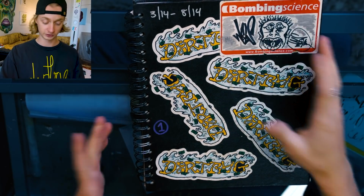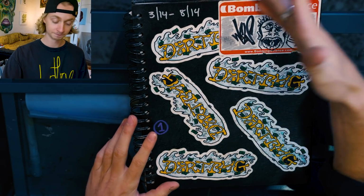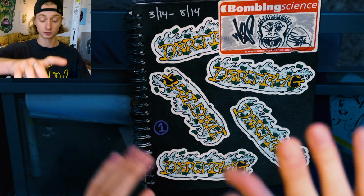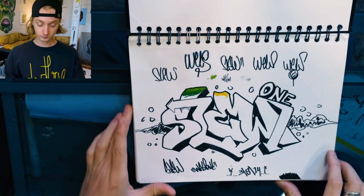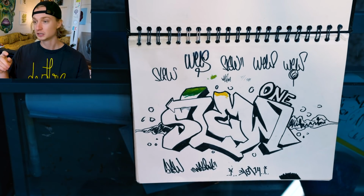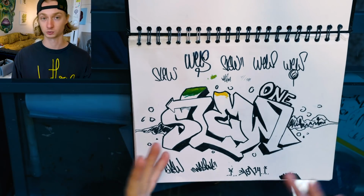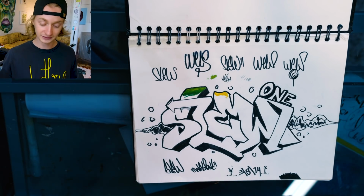All right, so this is the first sketchbook in the order, labeled 1, March 2014 till kind of the spring of 2014. And if you see me looking up, I'm just looking at the big camera, making sure I'm in frame. All right, so little quick background, this sketchbook is a lot of graffiti. I wasn't doing oil painting, I wasn't painting in acrylics, I was hardly doing any canvas work at all. It was all spray paint. I was obsessed with graffiti characters.